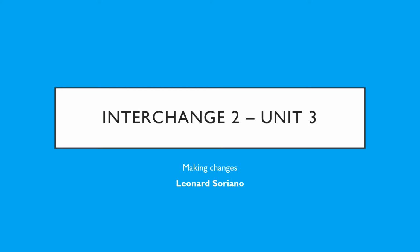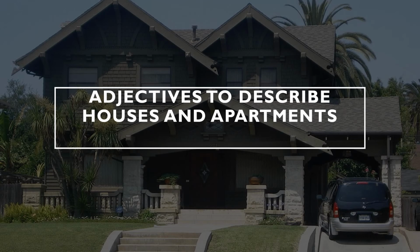Hello guys, welcome to Interchange 2 Unit 3, Making Changes. In this unit, we will see houses and apartments and some adjectives to describe them. Also, we will compare and evaluate using adjectives and nouns, and we will see how to make wishes. Let's begin. The following adjectives are used to describe houses and apartments.